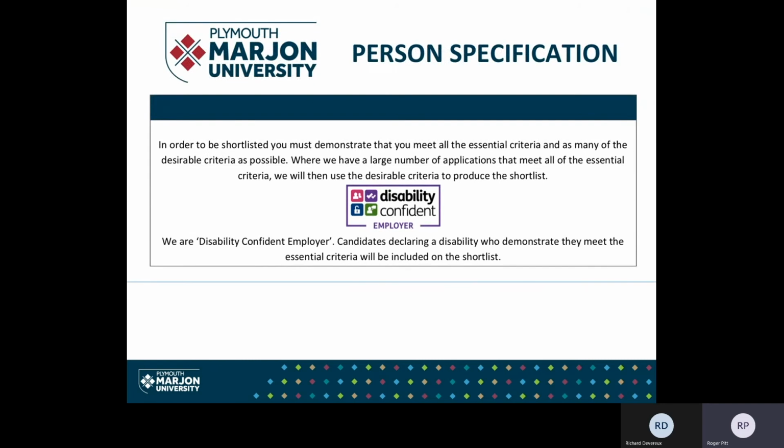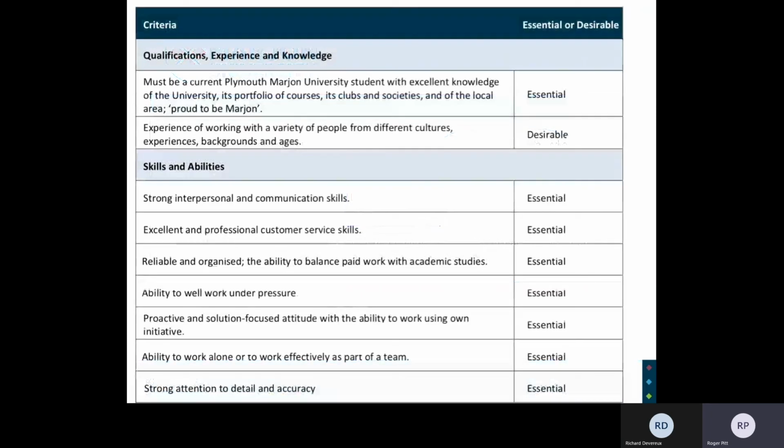It's really important. The other thing that's important here is the person specification. And as I said, in order to be shortlisted, you must demonstrate that you meet all of the essential criteria and as many of the desirable criteria as possible. So that's very important when we get to the shortlisting stage. This is what it looks like.